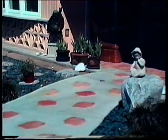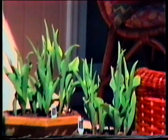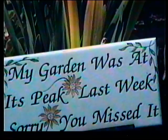Okay. I was going to say, I don't see any tulips around here. No, those are tulips. Oh, okay. It's nice when you're hoeing to know what the foliage looks like for all these plants. This is a daffodil, and those are the daffodil spikes. What do you think of that? Yeah, that's usually the way my garden was, too. Last week.